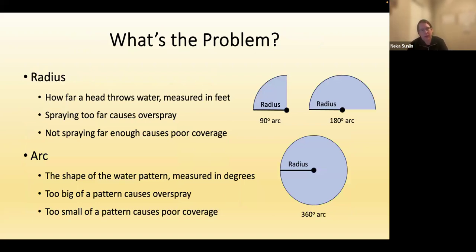So usually when you have overspray or you're not covering where you want to, it's going to be a result of one or two of these issues. So the radius and arc, which Lisa has touched on a little bit. The radius is how far an individual sprinkler head throws water from its point, okay? And that's measured in feet. So 5 feet, 10 feet, 50 feet in the case of some larger rotors. And you can imagine if it's spraying too far, that's when you get that overspray. And if it's not spraying far enough, that's when you get that poor coverage.